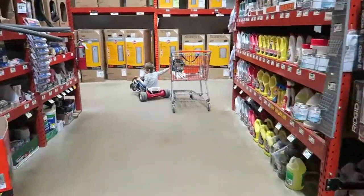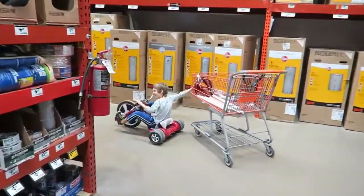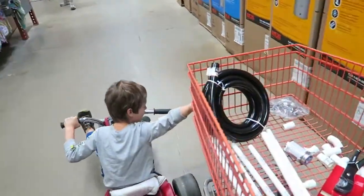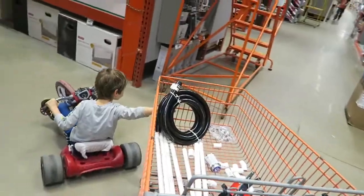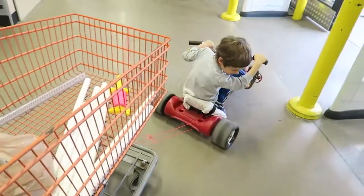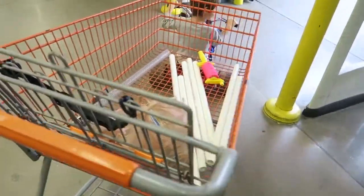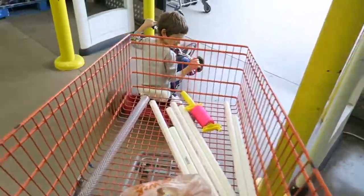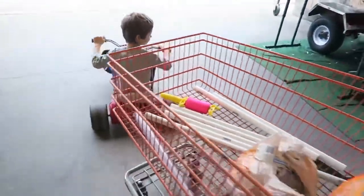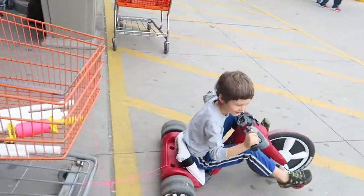Hey, what are you doing? Axel's running away with my basket. Get back here, bro. Can I pull it? Sure, yeah. Hey, that works pretty good. Nice. So Axel wanted to haul this basket, now that we're all done shopping, like it was a trailer. So he attached a string onto it and now he's hauling it like a trailer. Look for cars.